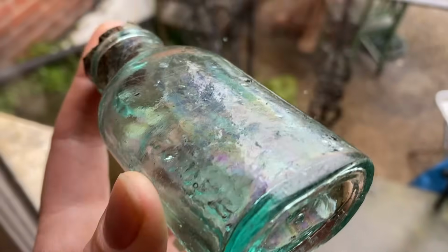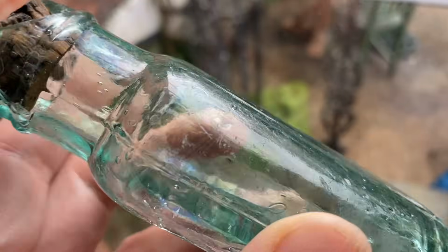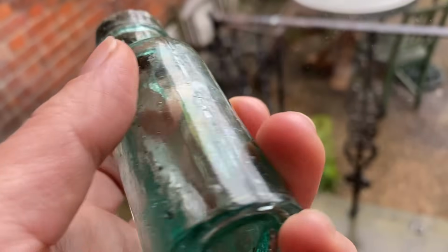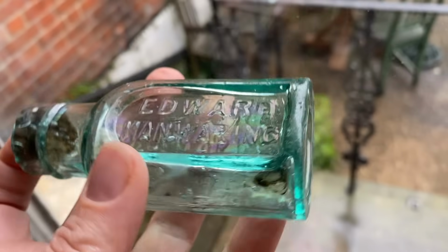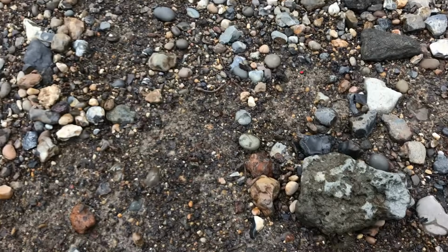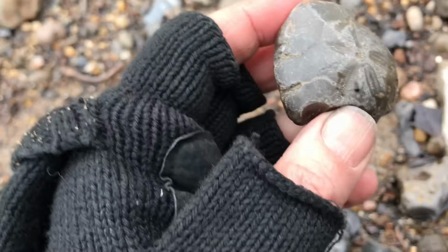Lovely find from this area here. You don't expect to find things so intact here. I haven't had one of these for a while, so it's very welcome. Look at this cutie.